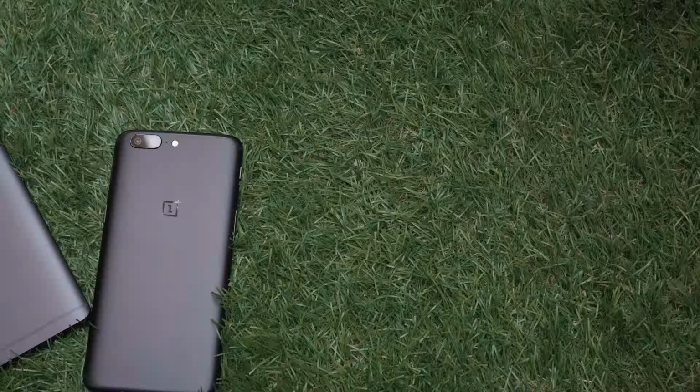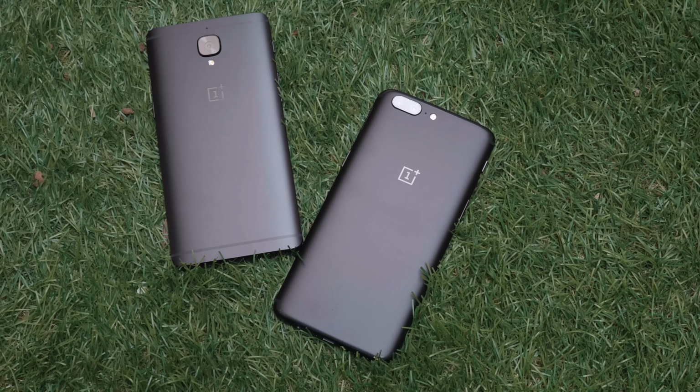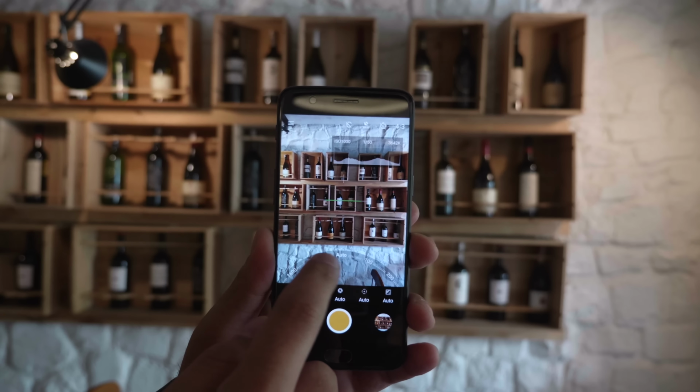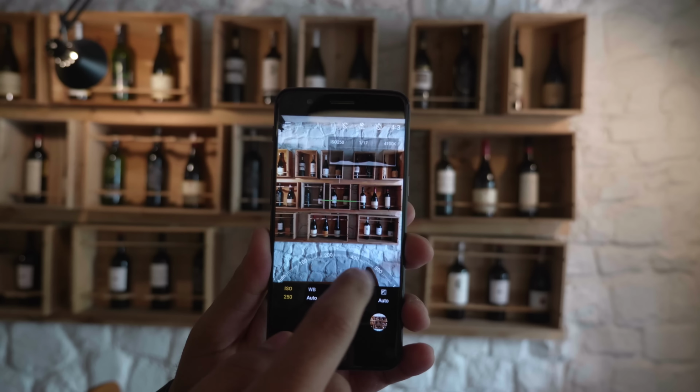Battery life on both the phones is more or less the same, with a lot of heavy usage. We found 4 to 5 hours of screen on time on both the phones, but this is considering that we were using both the phones for a lot of video as well as image capture. You may get varied results as per your usage.